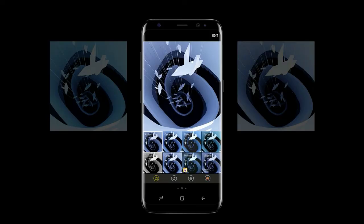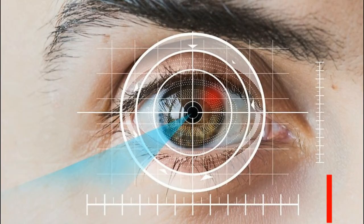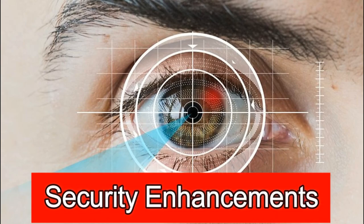Other goodies include changing the look and feel of your photo before you even take the shot, and this is done by choosing one of the filters. The S8 is going to come loaded with a wide range of filters to choose from to enhance your photos even further.